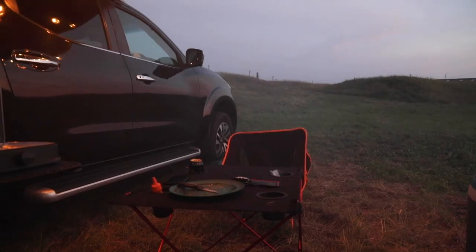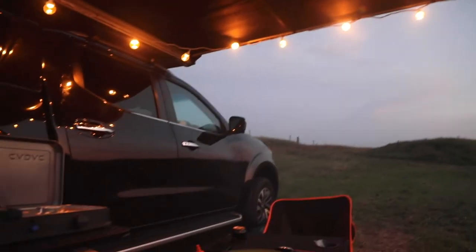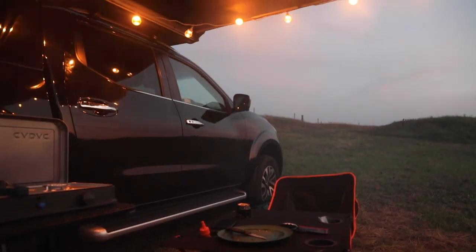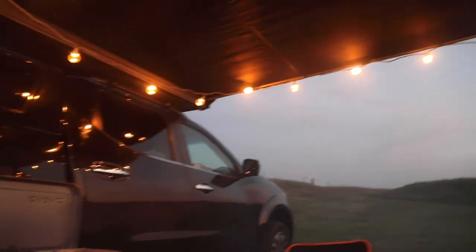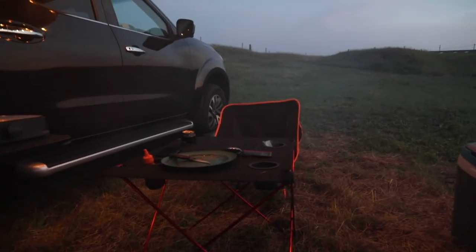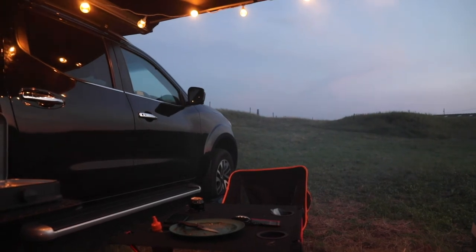Hey, what's happening, guys? So I've just put the festoon lights up, which are running off the tent box portable power station. I've got a bit of power left in there, so I'm just giving the lights a bit of a turn. The fire's kind of going, still smoking, so I think it's clear that I'm not the fire expert on YouTube, as I mentioned earlier.